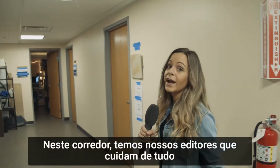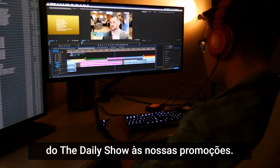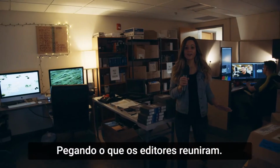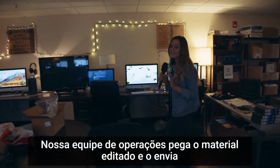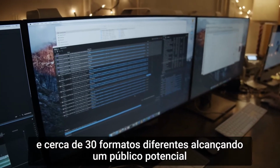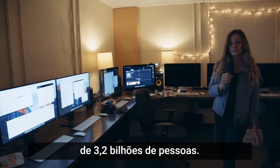In this hallway, we have our editors who handle everything from The Daily Show to our promotions. Taking what the editors have put together, our operations team takes the edited material and sends it out in about 30 different formats, reaching a potential audience of 3.2 billion people.